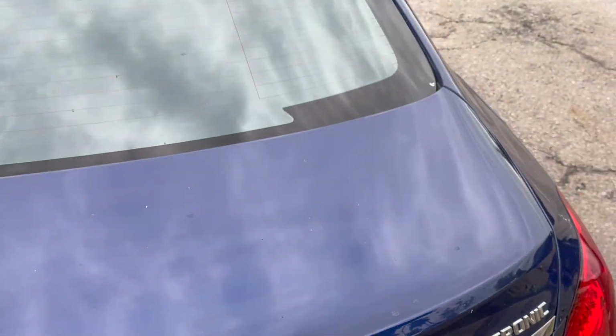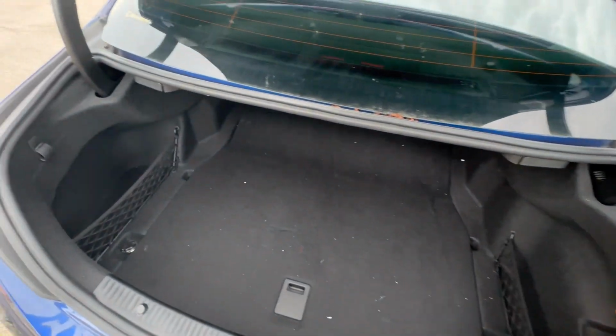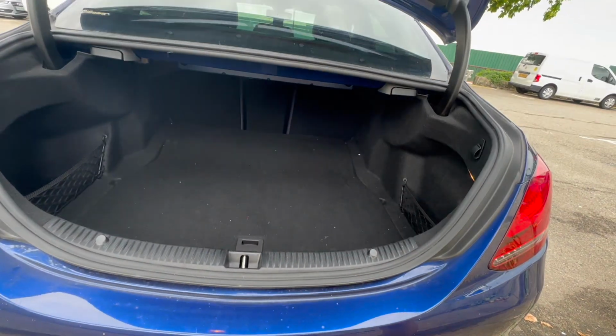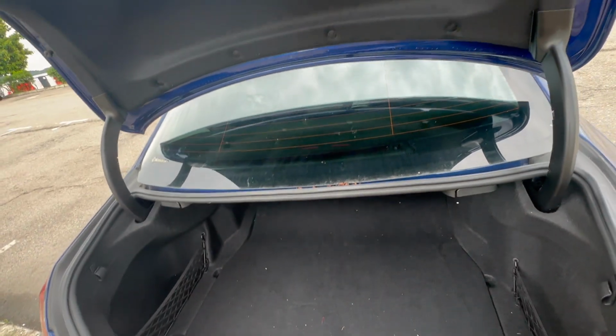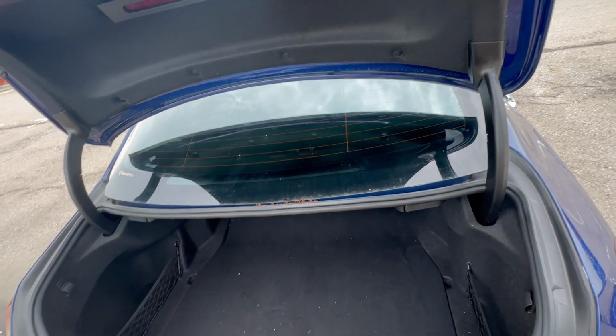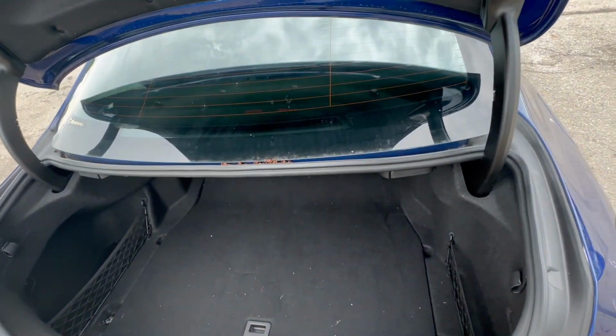To access the trunk is very simple. Just put your hand right down below the Mercedes emblem, and the trunk will open. And yeah, this is the trunk space for the Mercedes C180. I would say space-wise it's quite decent. It has no problem bringing maybe a large suitcase to put inside, and alongside it maybe you can throw in one more medium-sized suitcase as well.